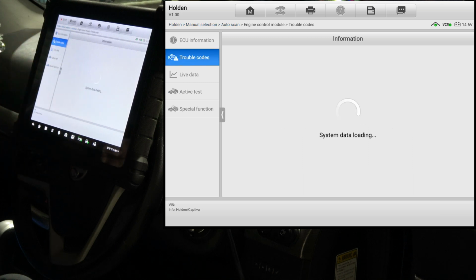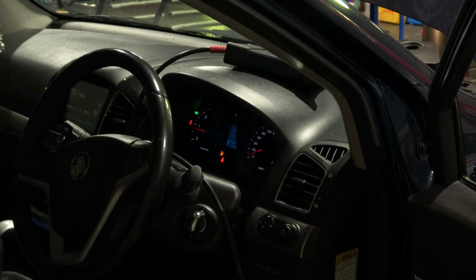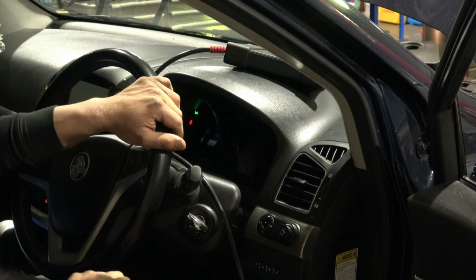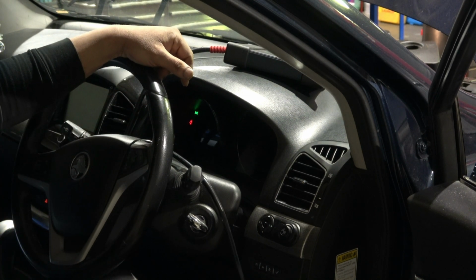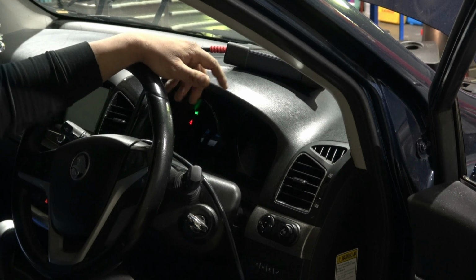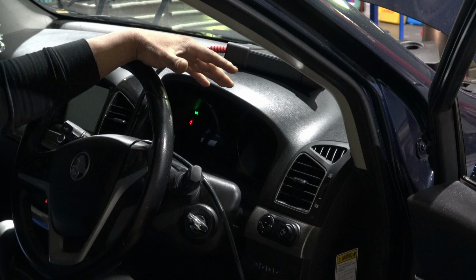Trouble codes, nothing's come back. Okay, that's all right. I'm just going to quickly turn the car off and talk about this. Okay, so to me, it looks like the injector might be at fault.